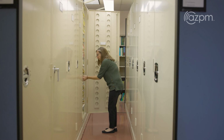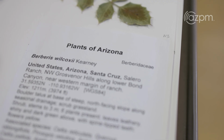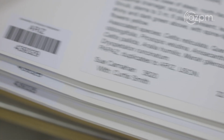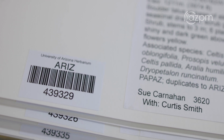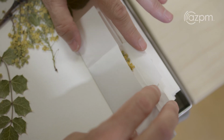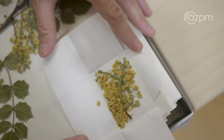Okay, so this is what a fully prepared herbarium specimen looks like. We have a label which gives us information on what the species is. It has a date when it was collected. This is a museum piece, and so each museum piece gets an accession number. This is number 439,329, so we have a lot of specimens in here. We also have a little packet on each sheet, and that allows us to store any bits and pieces that might fall off.